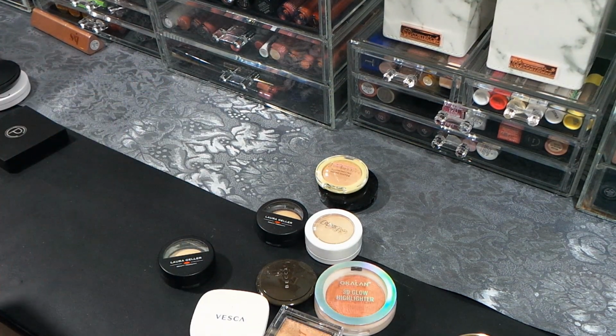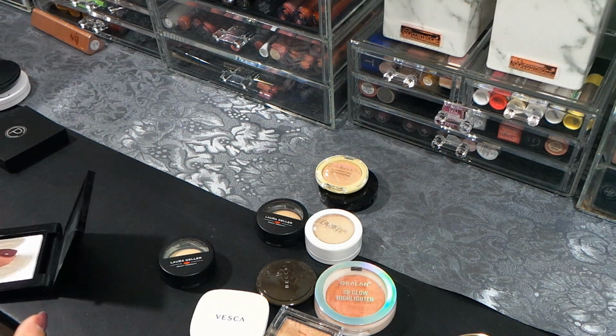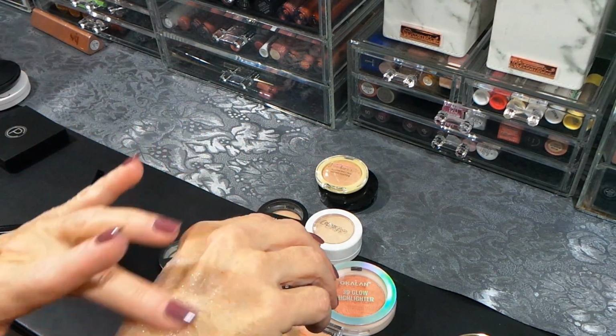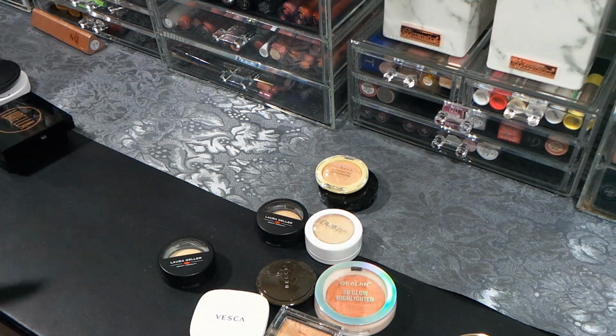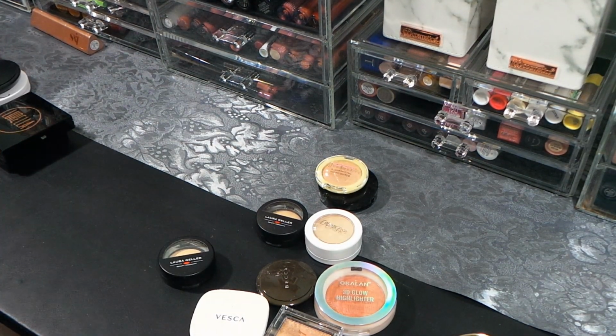This one's from Lurella. This is Brighter Than Your Future. This was that white product that was just similar to the other one, just the glitter factor. I'm just going to quick get my wipe. It's right off to the side of me so I can clean my hands.